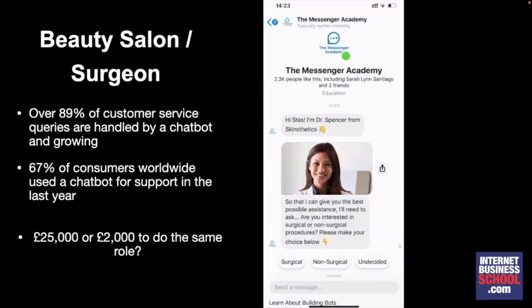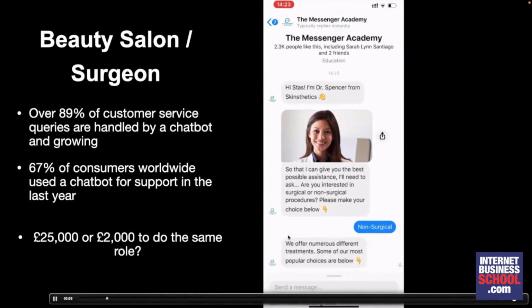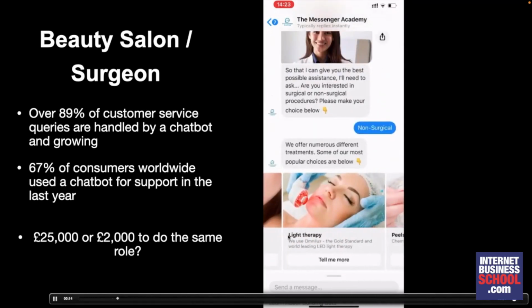Here's a beauty and salon surgery chatbot. Same thing, let's have a look. I'll just turn this down. So again, what type of treatment are you looking for? Surgical, non-surgical, or you don't know yet? Again, surgery is quite a private thing, so many people get embarrassed and they don't want to talk on the phone. They want to know everything before they get on the phone.